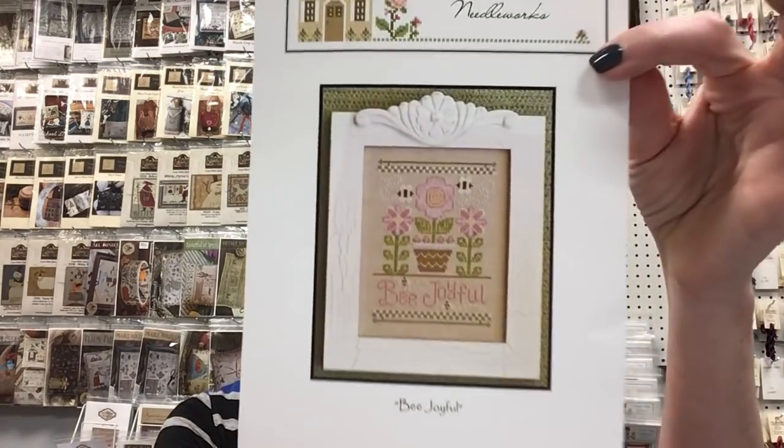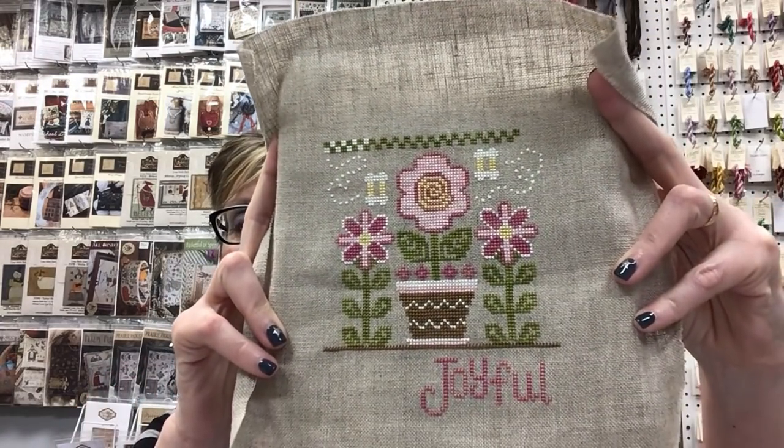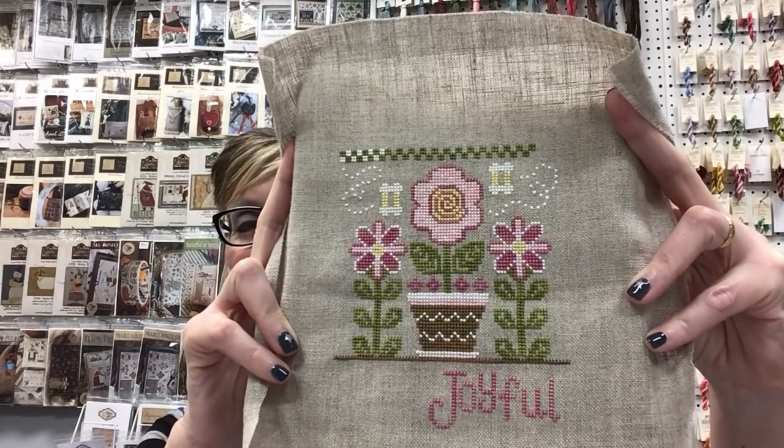So day number 12, I started Be Joyful from Country Cottage Needleworks, one of my 8 bee-themed projects, and this is what I've gotten accomplished so far. I'm really liking the choices I made for the pink, and then I even ended up using an overdye for the pot because, believe it or not, I didn't have the DMC at home. I didn't have DMC at the shop. I didn't have the Sullivan's equivalent at the shop, and I didn't have the Anchor substitute. So rather than going and buying it at one of the chain stores, I just decided to grab an overdye that I had that matched.